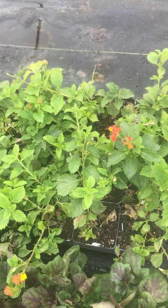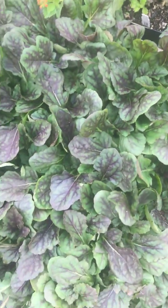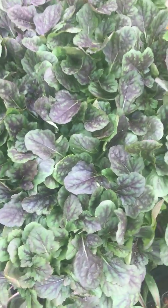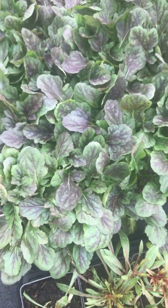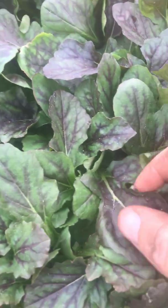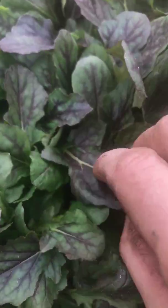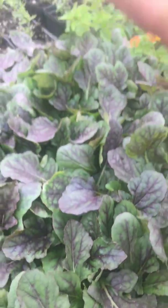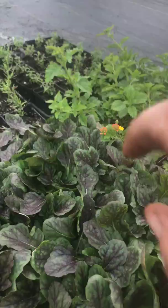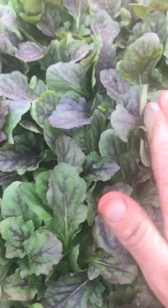This is Texas lantana. Hummingbirds actually like this plant as well. This is one of my all-time new favorites. It's called Salvia lyrata, or lyre leaf sage. It has these lovely maroonish looking leaves. It will shoot up a bloom about this tall that has a light blue flower, and the leaves are edible.